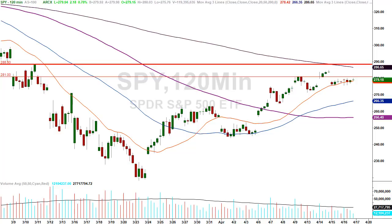Let's get back to the 120-minute chart. So here's what I'm looking at. Up above, we have the 200-period moving average coming across, sloping down above price. So from a larger picture perspective, we're actually consolidating underneath the 200-period moving average. We're consolidating above. You can't help but notice this.